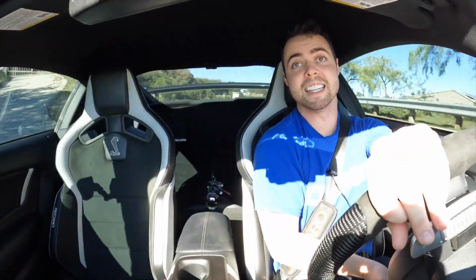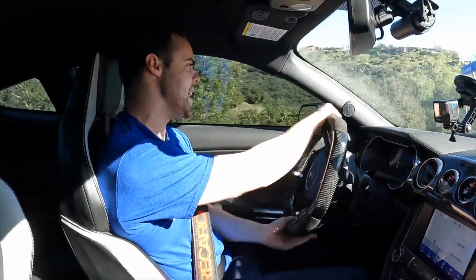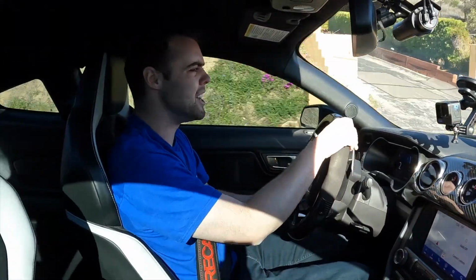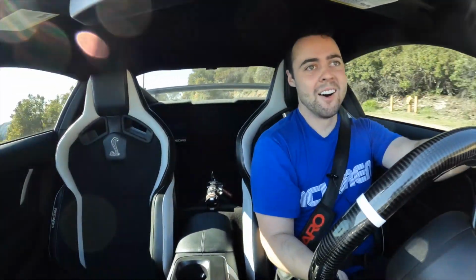Now, it doesn't have carbon ceramic brakes, but it really doesn't need them. The braking ability in this car with the steel brakes is insane. Whew. It actually tears your eyeballs out of your skull and gives you so much more confidence behind the wheel. Oh my God. Yeah, the brakes are unbelievable. Wow, guys. Oh my God, this is amazing.